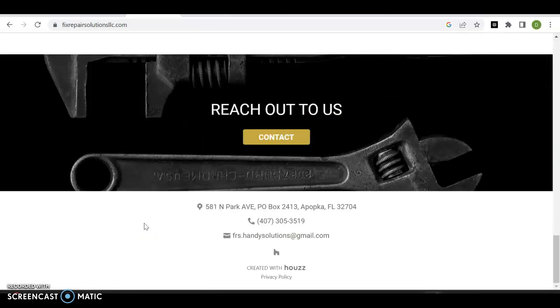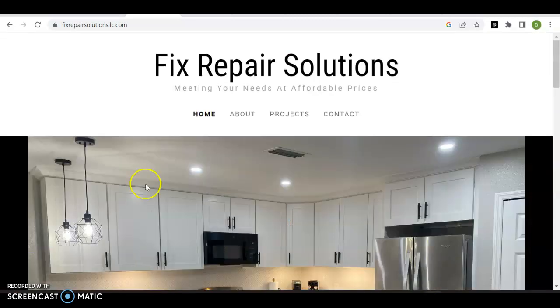Unfortunately, there's no content, and because there's no content, you're not going to have any keywords, which means you're not really going to rank. Created with this builder is fine. They have some functionality and a free website that you can build off of. But if it's not really going anywhere, if there's not really anything to show people, then that's a problem. Let's see what happens if I go to projects and see what they have over here.